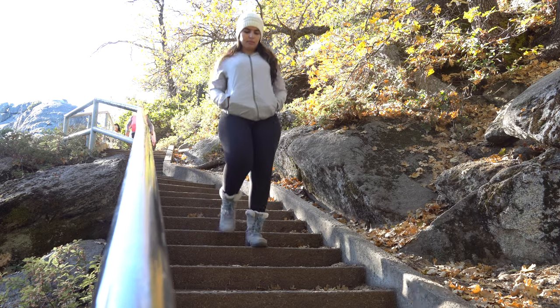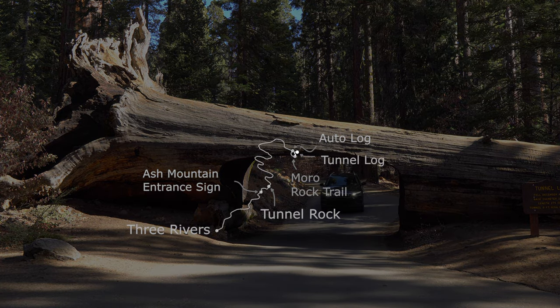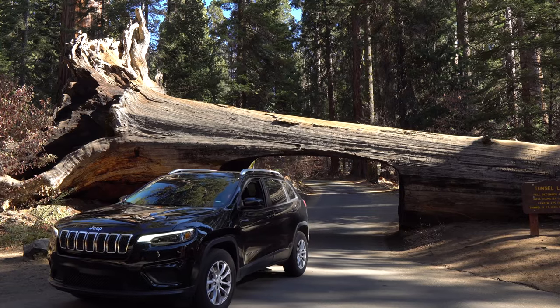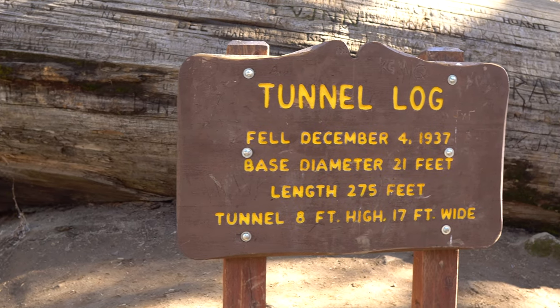And now that we wrapped up our hike, it's time to check the famous Tunnel Log. This huge tree fell down back in 1937 in the middle of the road. The National Park Service decided to carve a hole in the middle of it to allow people to drive through and enjoy this beautiful landmark here in Sequoia National Park. The tunnel is 8 feet tall and you absolutely must stop here if you are in the park.